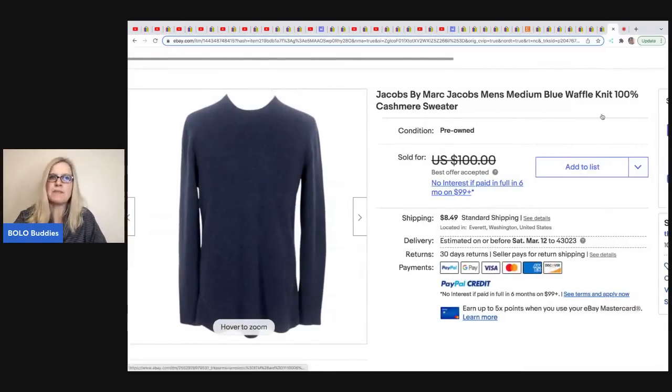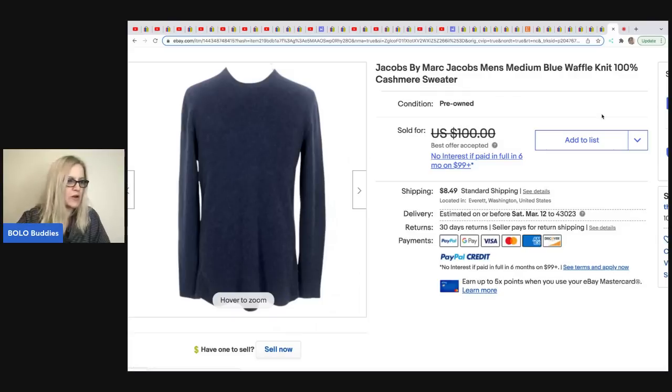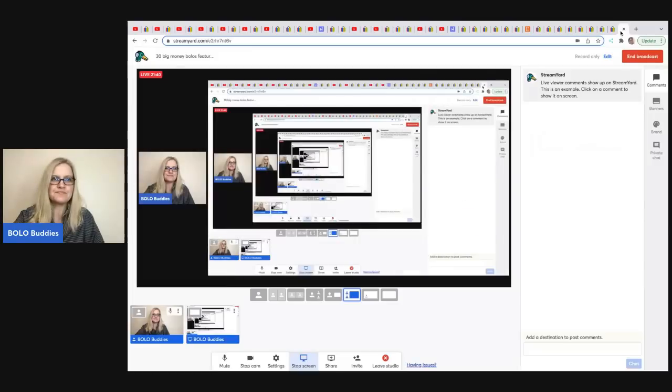And the last item here comes from the Thrifty Broad. It's Jacobs by Marc Jacobs. It is a men's waffle knit cashmere sweater. She ended up taking a best offer of $60 on this, and it was a Ben's find, and she had approximately $2 in it. And the buyer did pay shipping on that.